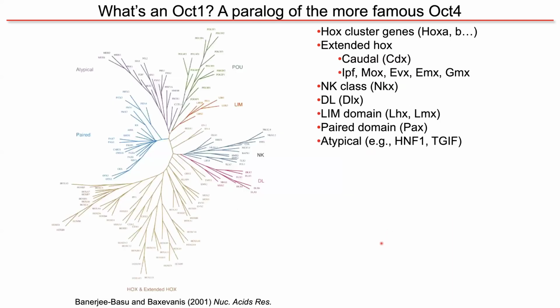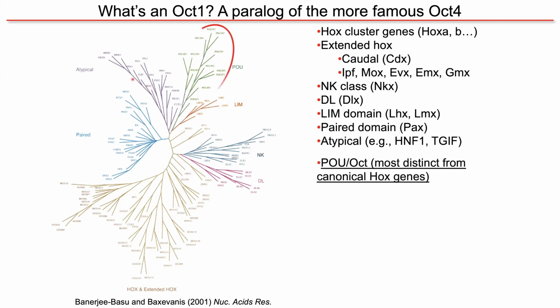Okay, so what's OCT1? OCT1 is a homeodomain-containing transcription regulator. This is a review paper that's not our work, but it shows all the mammalian homeodomain proteins, including the biggest group, which are the Hox genes, which includes the CDX genes, as well as some non-canonical homeodomains like NK proteins, NKX, paired domain, LIM domain, atypical, and then this group here, which is called the POU domain. And this is the group of transcription factors that I'll talk about.